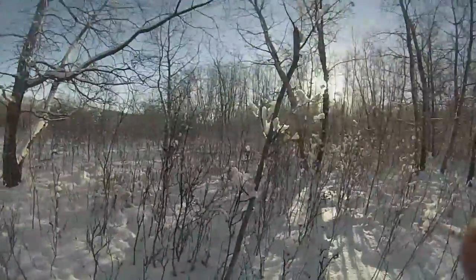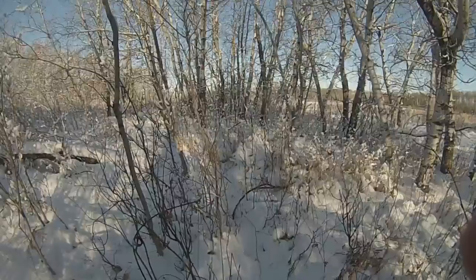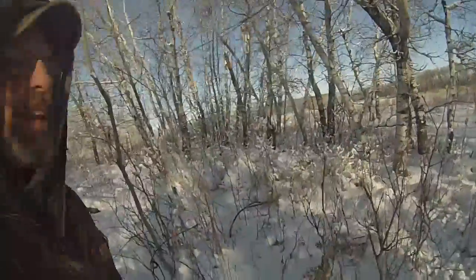You see there's still lots of snow laying in the trees here and kind of making it miserable. So I'll get this one reset here and we will see what else the day brings. Obviously they've been moving around, so.